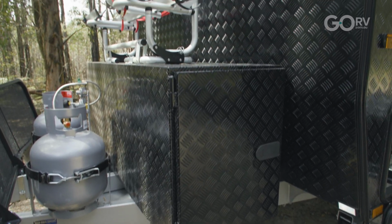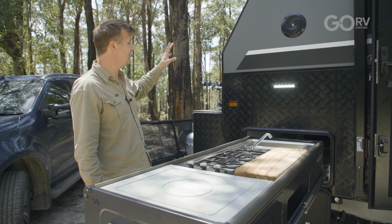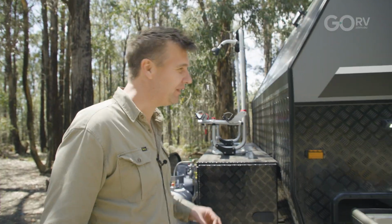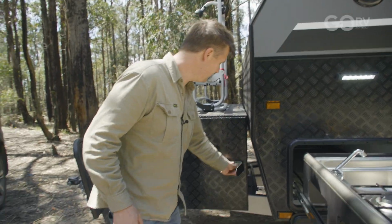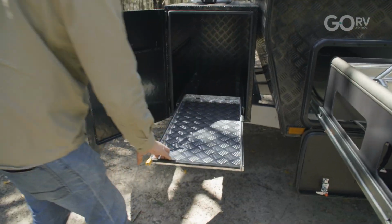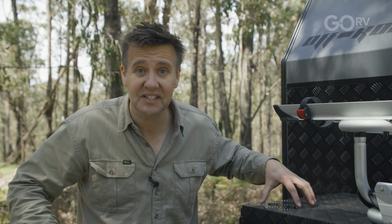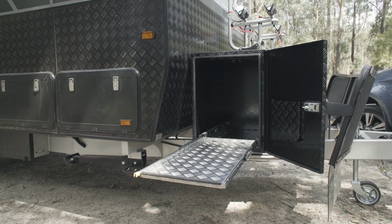Now at the front of the caravan, just on top of that storage box on the A-frame, Deluxe Caravans has fitted a bike rack. It is a bunk van after all. The kids are going to want to bring their bikes along, aren't they? So I reckon that's a good standard feature to fit on any family caravan. Meanwhile, what we have here is a slide-out tray. And of course that's going to suit your portable fridge. We have another slide-out tray here on the offside. This is going to suit a portable generator.